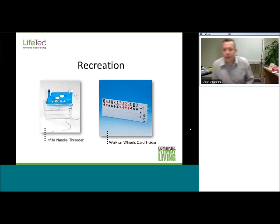Moving on to recreational aids. We have several aids on display at LifeTec for people with reduced dexterity or reduced vision. First one we can see on the screen on the left-hand side is the Inliner needle threader. This can be obtained through Vision Australia for $9. For people who have trouble holding onto cards, you can also get a range of card holders, including the Walk On Wheels card holder for $14.95. You can find this product on their website, which is walkonwheels.com.au.